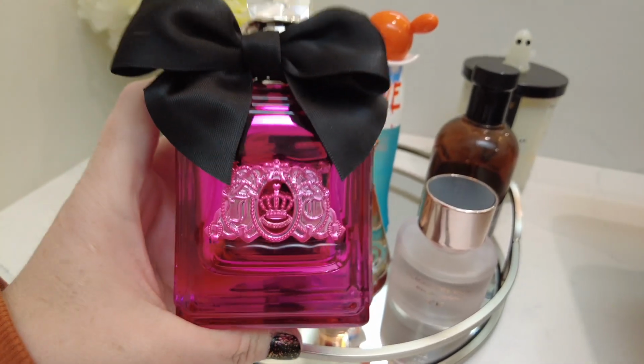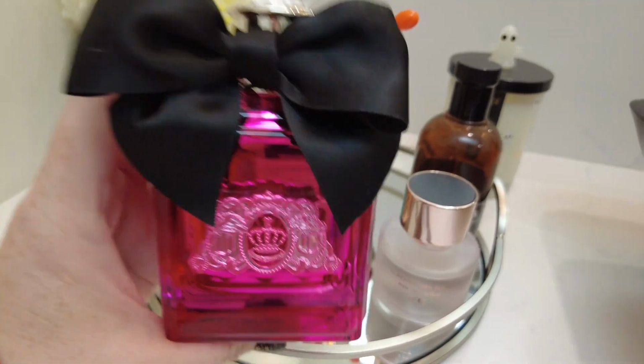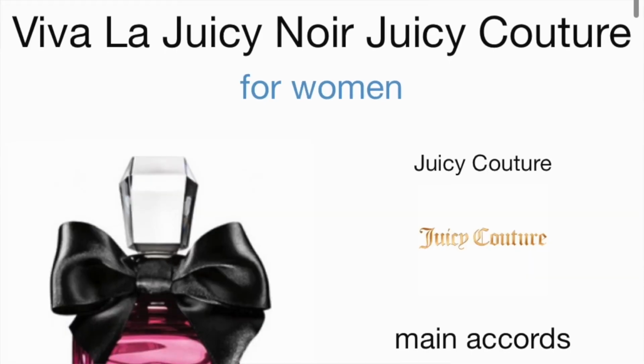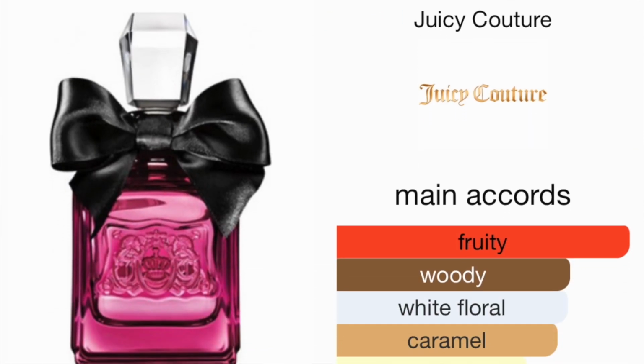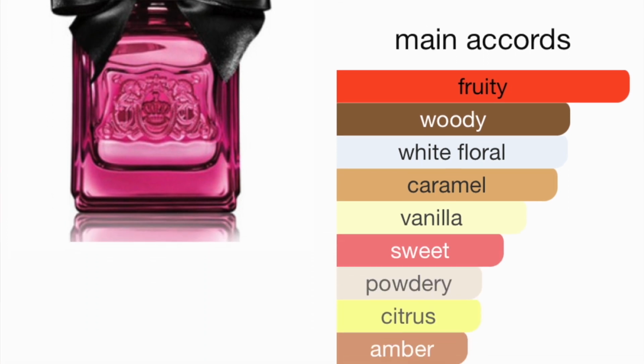And I kept Noir specifically to wear in the evening. And in fact, I did wear this for my bedtime fragrance last night. So let's go check out the main accords on Fragrantica. Main accords for Viva La Juicy's Noir by Juicy Couture are fruity, woody, white floral, caramel, vanilla, sweet, powdery, citrus, amber.